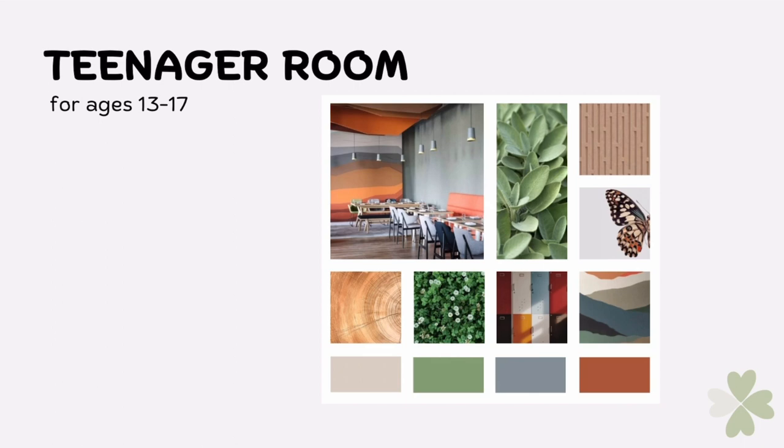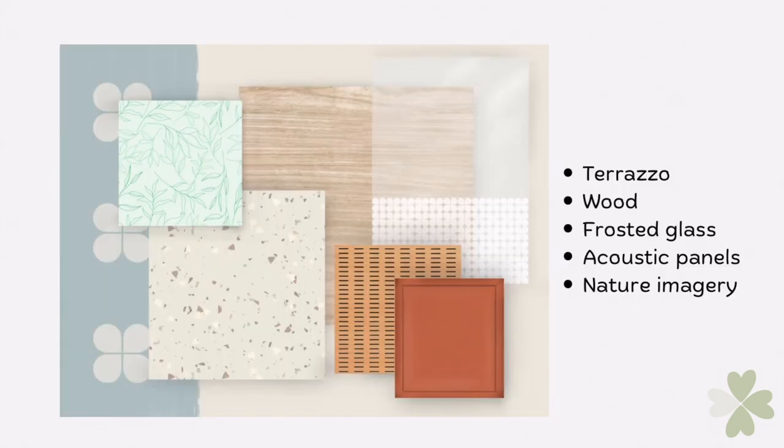Next, we have the teenager room. So for these, I wanted to have deeper, more subdued colors than the kids' room to just give them a more mature feel. I want to give them an environment where they don't feel out of place at their age, because there's nothing worse than being a 16-year-old stuck in a room that is clearly designed for an elementary schooler. So I want them to feel like they're being respected and listened to and give them that space. So for this, I went with a more mature color palette and more mature decorations. I kept the terrazzo and the wood and frosted glass and all of that, but just a few minor tweaks to give it that more mature feel.